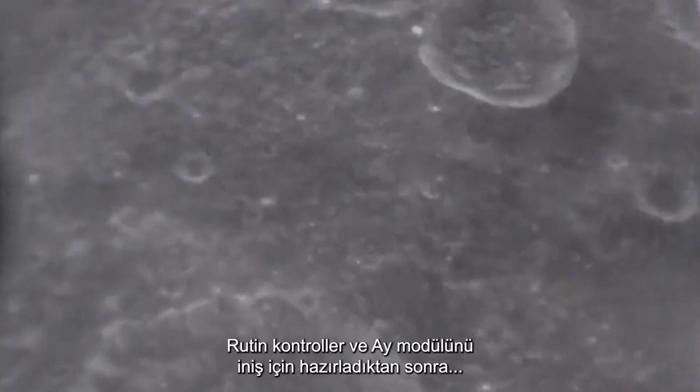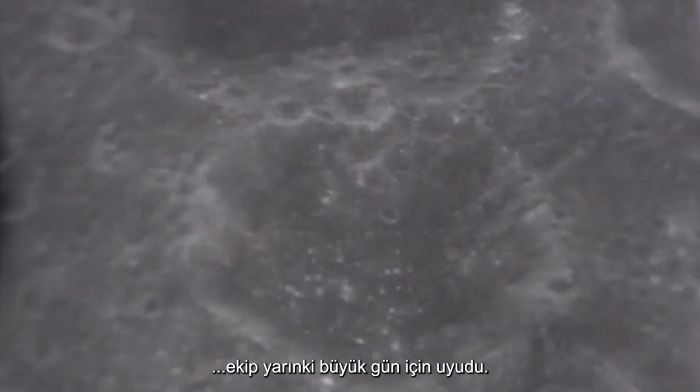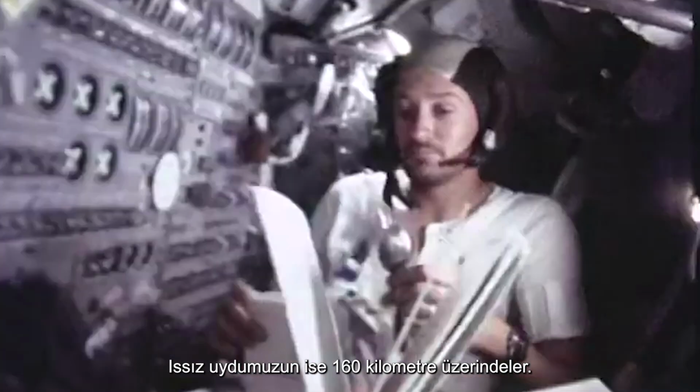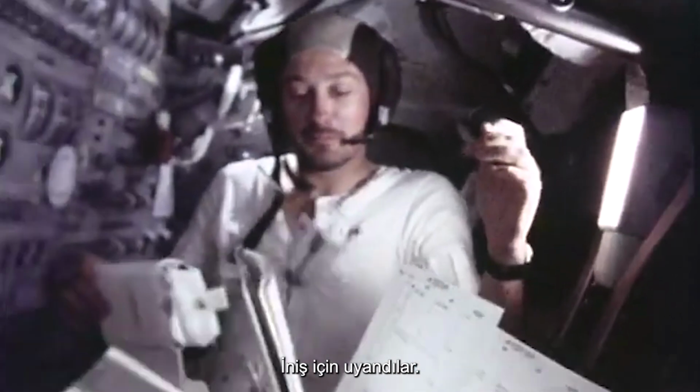After routine checks and preparing the lunar module for the landing, the crew went to sleep. Tomorrow was the big day. Young, Duke, and Mattingly, 380,000 kilometers away from Earth, 160 kilometers above our scarred satellite, woke up for their descent.